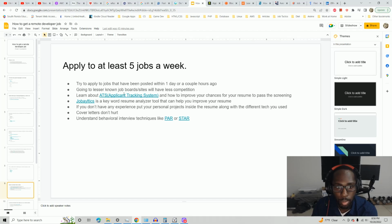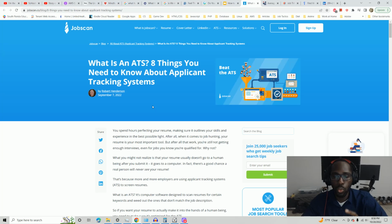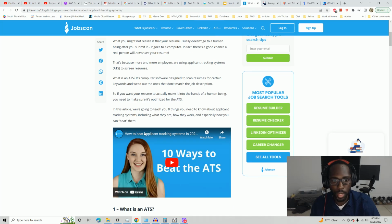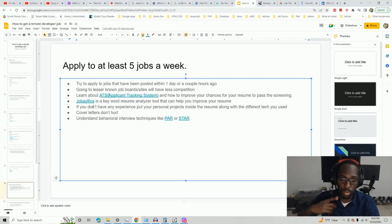Learn about ATS, the applicant tracking system, and how to improve your chances of your resume passing screening. This is also good information to know. ATS, I believe, is software that scans your resume and tries to detect keywords or phrases that align with the job posting, and then it ranks which resume is the better fit for the position based on the job summary posted by the employer. I think it's really important to know about ATS because it's not only web developer jobs, it's every job. Every job posting has some type of applicant tracking software to sift through the better candidates.